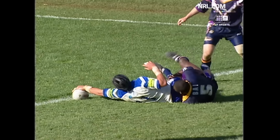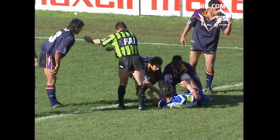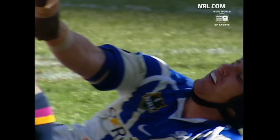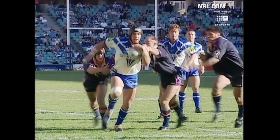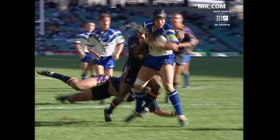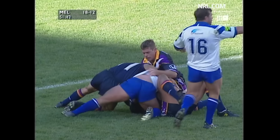Price, he'll make it, will he? Oh, it's a penalty for double movement. Why, Stephen, why? Absolutely tragic. It was such a good run. A 20-metre dash. He got rid of a couple of ordinary defenders, strode through, and he could see the line. Bai gets him, he can see it there, and he can't resist it.